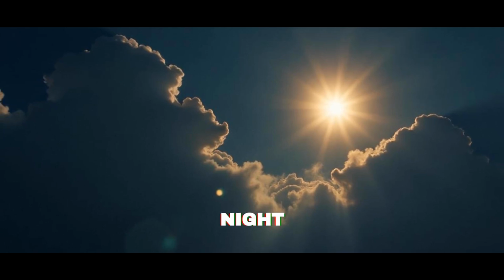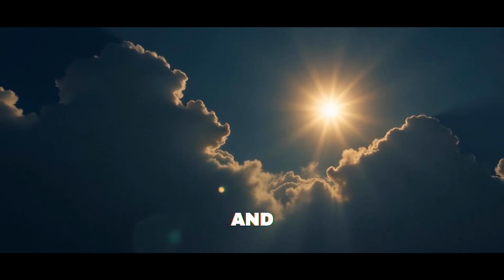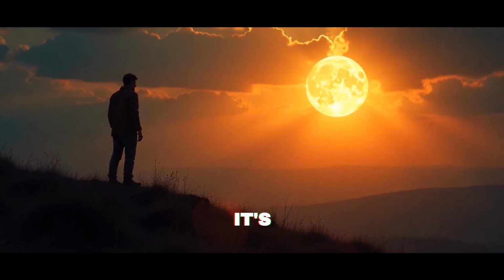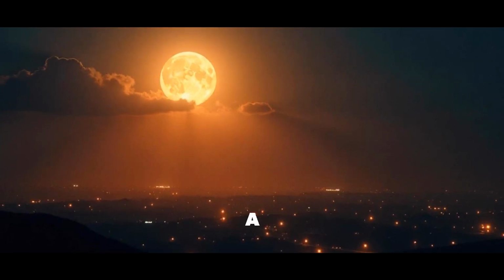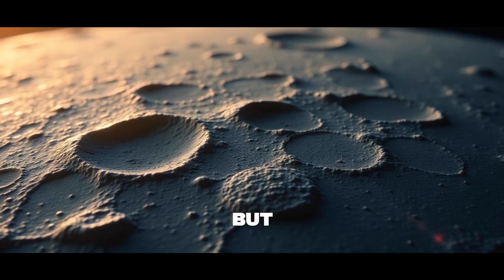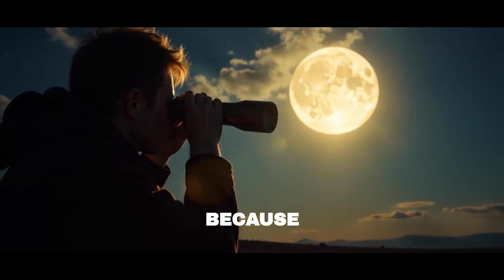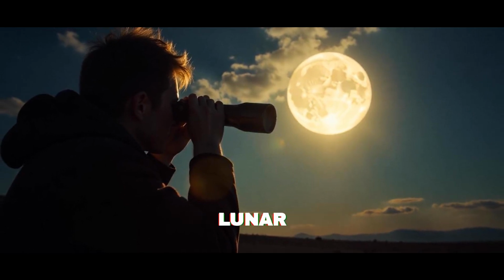You ever look up at the night sky and wonder why the moon seems to be playing a game of hide and seek? One night, it's hanging low in the east, and the next, it's perched high in the west. This celestial dance isn't just a trick of the eye, it's a fascinating interplay of cosmic forces. But what causes this seemingly erratic movement? Stick around, because by the end of this video, you'll have a whole new appreciation for our lunar neighbor.